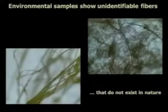A second group of materials found in these environmental samples is unidentifiable fibers. And I really want you to appreciate the meaning of unidentifiable. These fibers have been sent to sophisticated laboratories, and there is nothing in the databases that match them. So these are fibers, we could say, that do not exist in nature. People around the world are developing lesions on their skin that ooze and produce fibers. This is known as Morgellons syndrome. Tissue samples cultured from ordinary people without this ailment contain and grow the very same fibers.